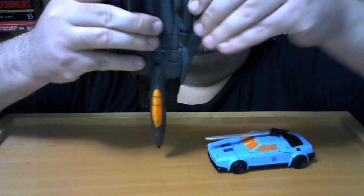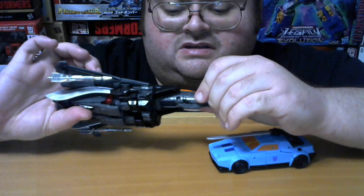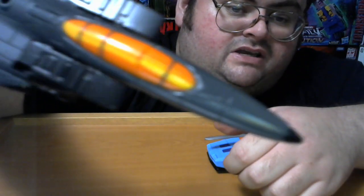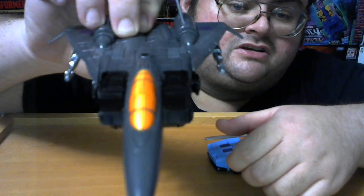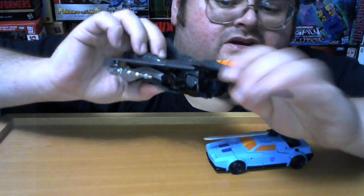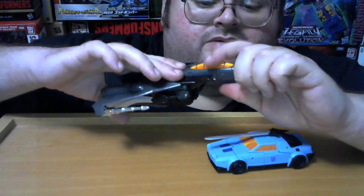Trying to straighten the Nullray out. Unfortunately, it doesn't line up properly due to an error at the factory where they couldn't quite get the angles correct, so the striping doesn't match up. You can see it right there. From that angle, the striping goes off to the side where the cockpit splits in half when you transform the head, the robot mode head.